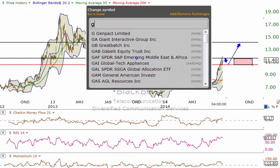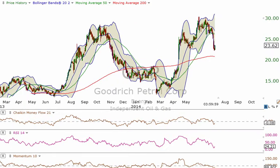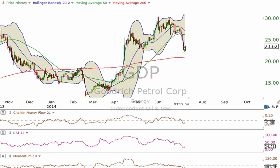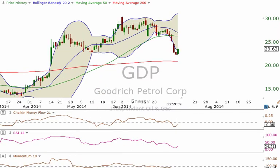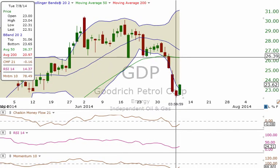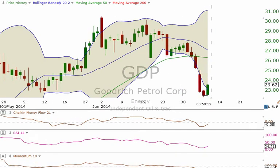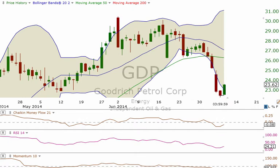GDP, one more here. GDP looking really nice here with this double bottom, has some great potential, so we want to keep an eye on this. The good thing about this one is we have potential to come all the way up here to the 26, which if you're playing options could be a very lucrative trade. You can see momentum starting to move a little bit, your RSI starting to turn, and also your Chaikin money flow.